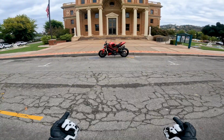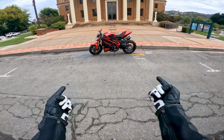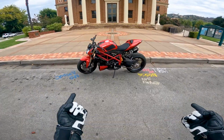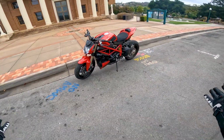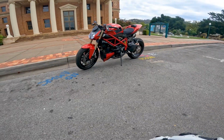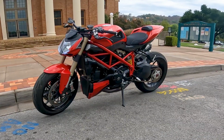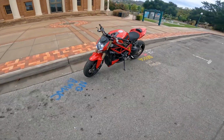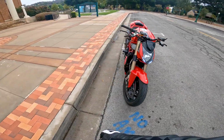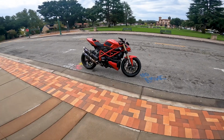Okay, so here we go. These are the 5 things that are my favorite things about my Streetfighter 848. So, number 1 is going to be the looks. I mean, it's Ducati red frame. It's got an aggressive stance. I love the way this thing looks. Every time I see it, I'm like, oh gosh, it looks so good.